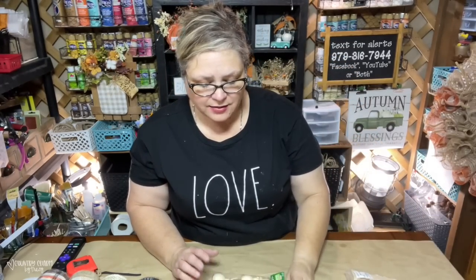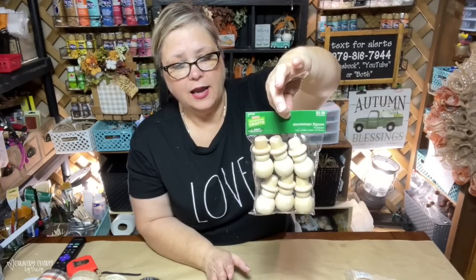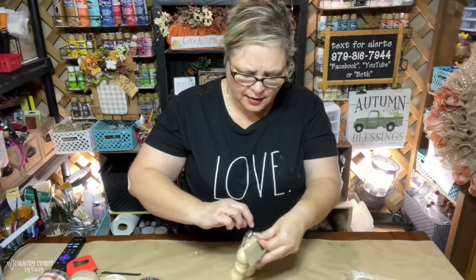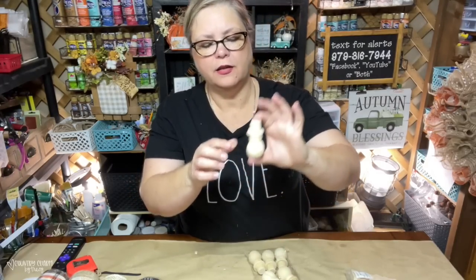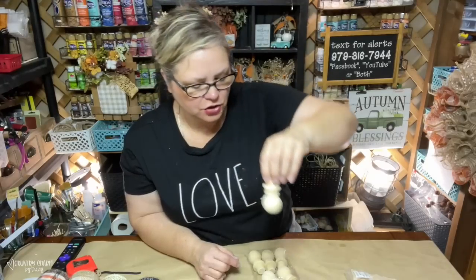All right, and then I did pick up some of these snowman figures because I'm not going to use them for snowmen, okay? I'm going to actually use them to do a tray. I thought that these would look so cute as legs for a tray. Let me show you. Look at this. How cute is that? Yes, I know they're a snowman, but they don't have to be. We can paint them up and do something else with them. I just love the shape of them.